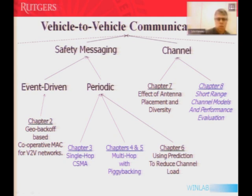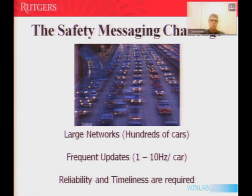Okay, so with that, let me just dive into periodic safety messaging. This is the basic challenge, and this is why this problem is interesting: we are dealing with large networks and we require reliability and timeliness. Otherwise, frequent updates of 1 to 10 hertz are not that frequent. It's only because you're looking at hundreds of cars that there is a challenge.